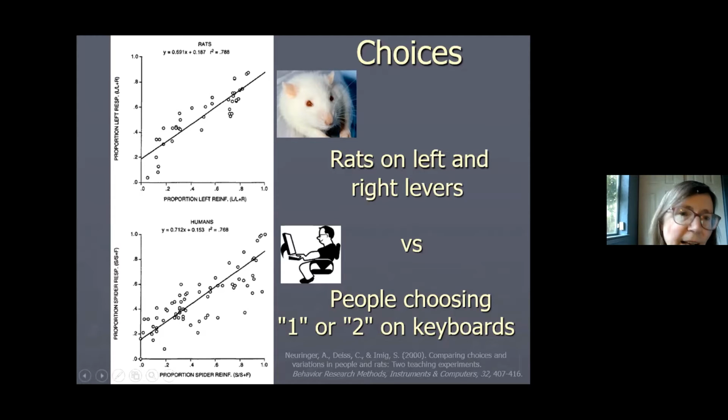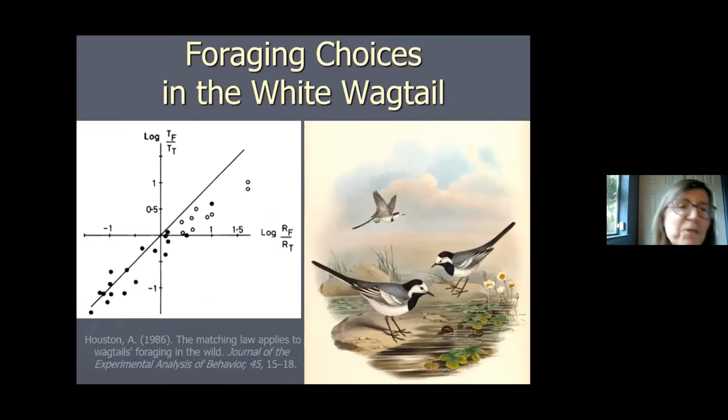And you can see on the x-axis, the proportion on the left side that gets reinforced, increasing as you go up here. All right, there we go. And then on the y-axis, the proportion of behaviors on that side. And no surprise, as the proportion of reinforcers increases, so does the proportion of responses. We see, in fact, the same kind of mathematical equation accounting for this practically identical choice behavior for people and for rats, and for birds too.